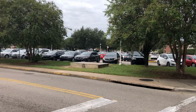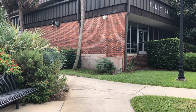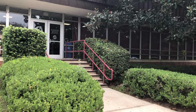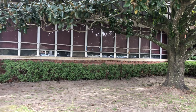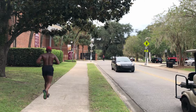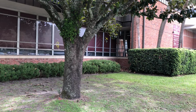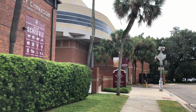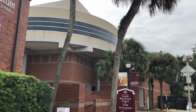Volleyball. This is the gym, Tully Gym. And volleyball is inside the gym. They have basketball courts. On the 3rd floor, they actually have a track. That's it right there. Kind of juts out a little bit, but it's an indoor track.